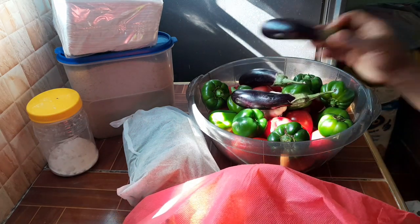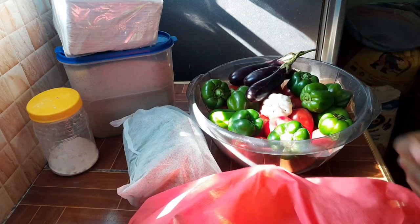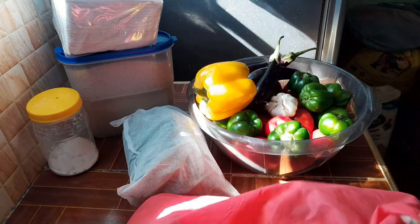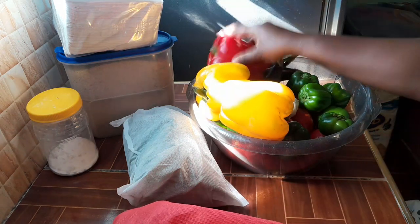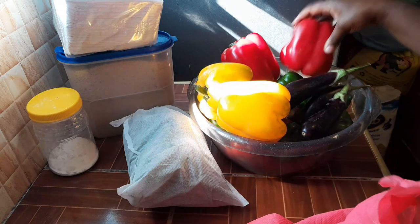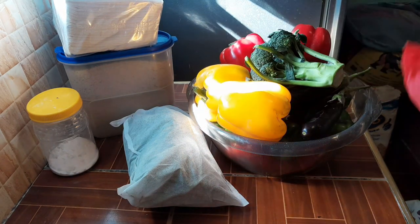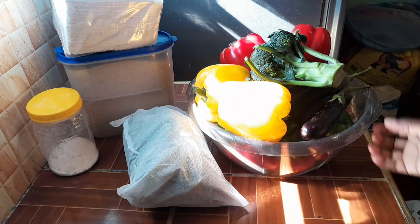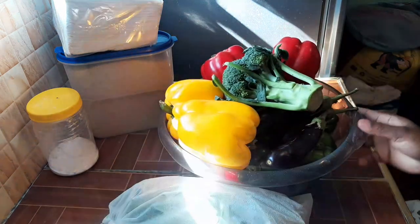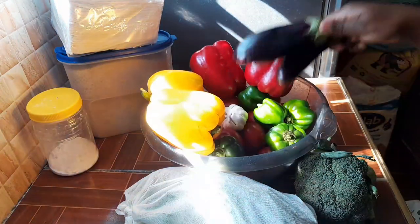I got eggplants. By the way, I had gone with the intention of doing a large grocery haul, but the things in the market, like carrots and all that, were really bad. So I'll go back on Tuesday when it's market day. Imagine these peppers were 1 for 50 shillings. And I can tell you for sure that was a good deal because they are really big and fresh. And then I got broccoli. Yes, 1 broccoli. And that is all that I got from the market.